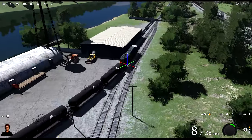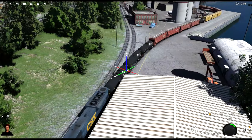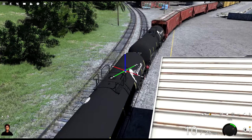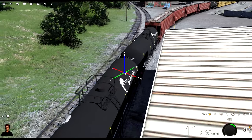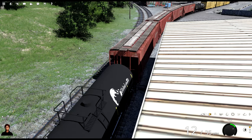Okay. We're going to want to be on this track here? Yeah, this is the one we want to be on right here. Well, where's the switch for this track? There it is right there, right? Yep. Here we come.